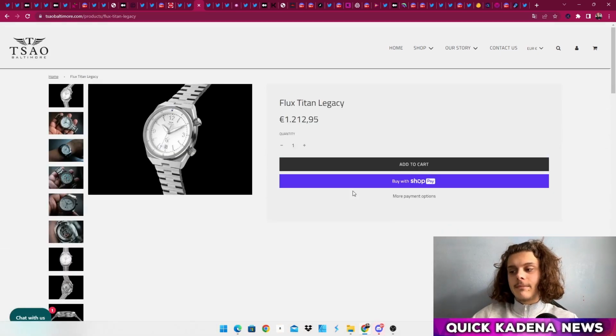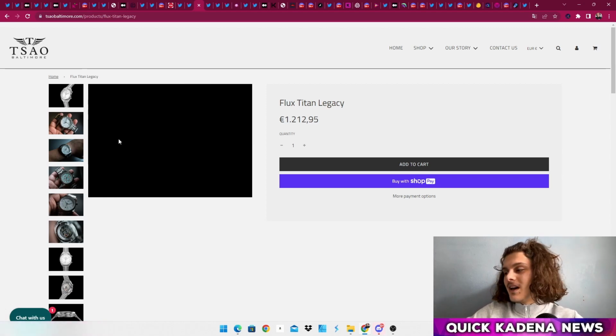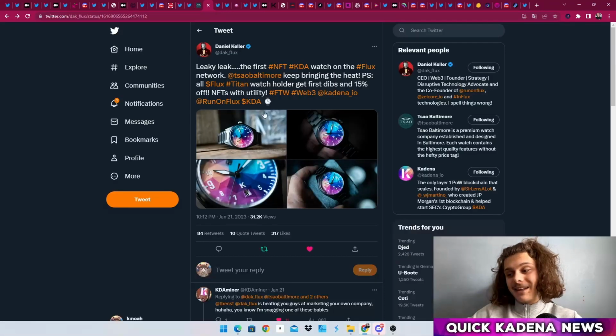But as said, I'm not 100% sure if they are still up for grabs, but you don't want to miss out on that, because you will literally get the first genuine NFT watch on the market, partnered with one of the best or the best Web3 project in crypto. So pretty dope. And if you also didn't know, the Kadena watch is coming out this February, so next month, which is pretty soon. So you are definitely gonna be excited for that too.